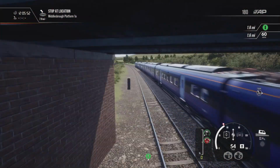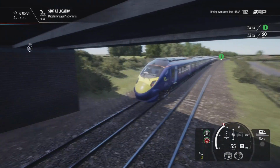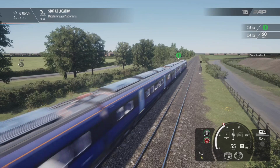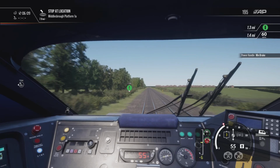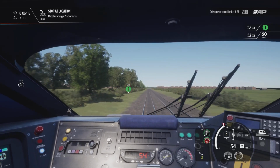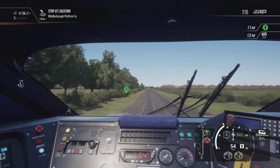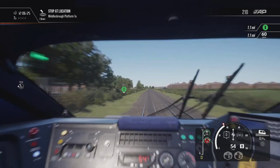So kind of view this as, I know it's the Javelin, but it's viewed as the class 800, so see, you could hear it, couldn't you? Sorry, I had to do it. Oh man. Yeah, so Darlington will be our final call. That is where the LNER class 800 Azumas go, so this kind of makes sense. I know I've got it in this colour, in this livery, but don't tell anyone.